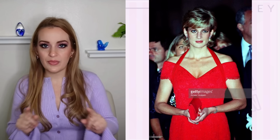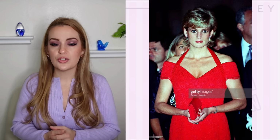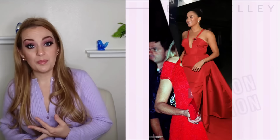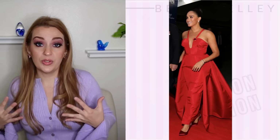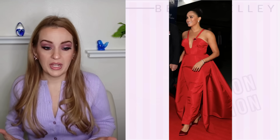I think if it didn't have that weird halter strap thing, it would have been better. But perhaps she was having trouble getting it to stay or something and it needed the halter strap. That's the trouble with off-the-shoulder and strapless things, isn't it? It's really hard to get them to stay up. Ladies who have a very small chest say, I don't have enough there to hold it up. Ladies with a big chest say, my boobs are too heavy to have it stay up. They just weigh down the dress and I'm falling out of it.